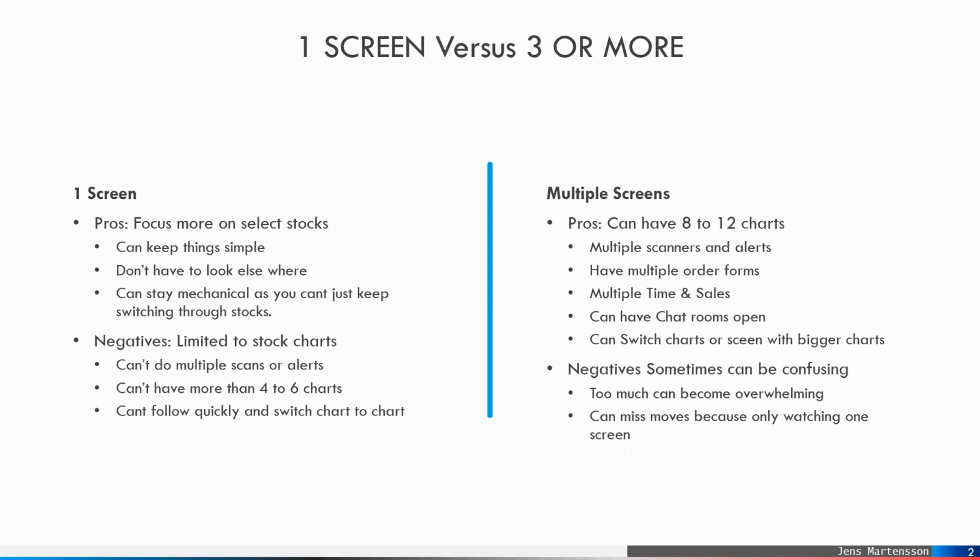One of the pros is that when you have 1 screen, you tend to trade a lot more mechanically. You don't tend to think so much, because you can't see so much. You just go with what you see. Of course, with 1 screen, there is going to be the negative side. The negative side is that it limits the stock charts. Of course, we all love to have 5, 10, 12 charts, but on 1 screen, that's just not physically possible.